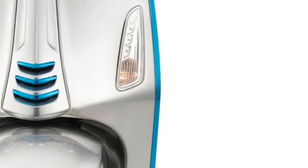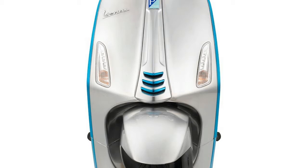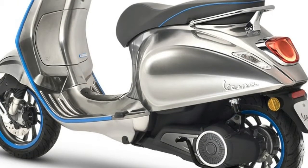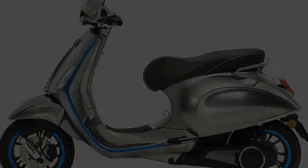Instead of just releasing an electric model though, the folks at the Piaggio Group have used new battery-powered technology to ultimately deliver a better scooter. The Electrica marks one of Piaggio's first steps into an increasingly sustainable lineup of silent, battery-powered two-wheelers.